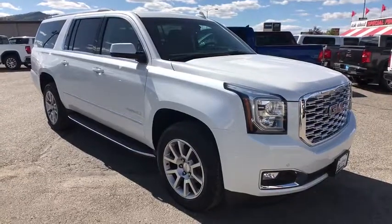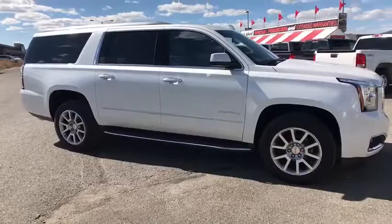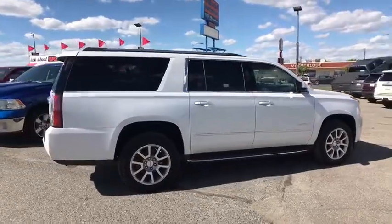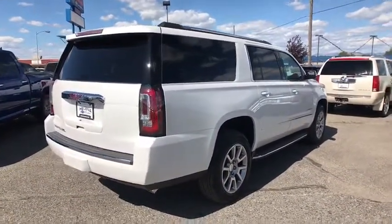We are pleased to show you the 2020 GMC Yukon XL. GMC Yukon XL is a great choice for families who need a full-size SUV with maximum seating. The looks don't hurt either. Here are some of this vehicle's great options.